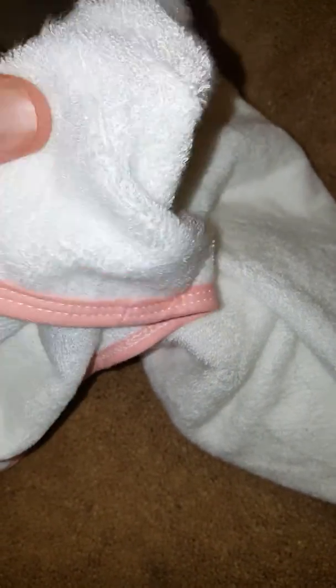Wow, this feels amazing. Like I'm touching clouds right now. Like I've touched the softest fabric on earth. It feels amazing. Look how thick that is. 100% organic bamboo is way better than cotton. And you get this washcloth as well. Big washcloth, big towel for a growing baby. So you get the washcloth, you get the hooded towel, and you get the ducky.